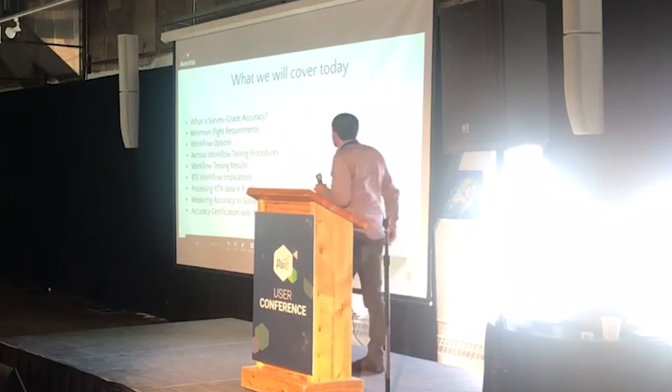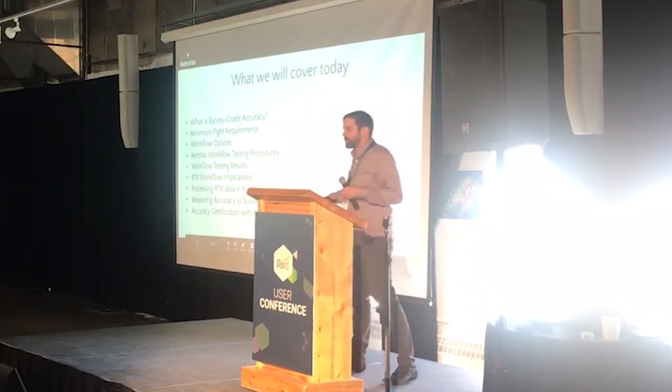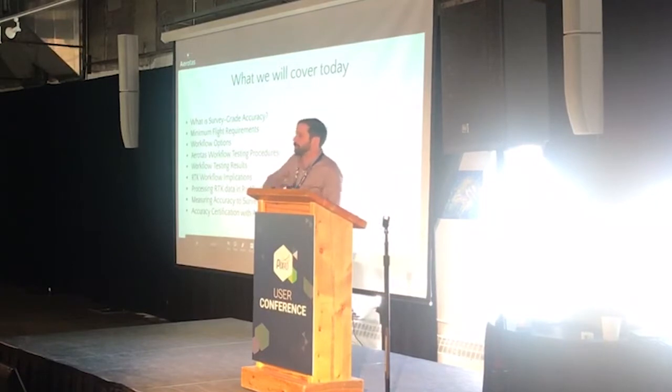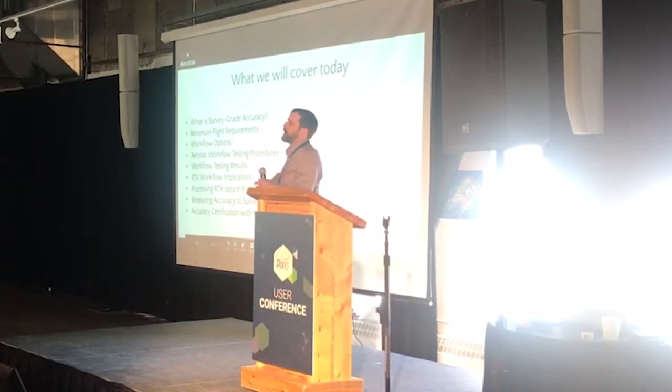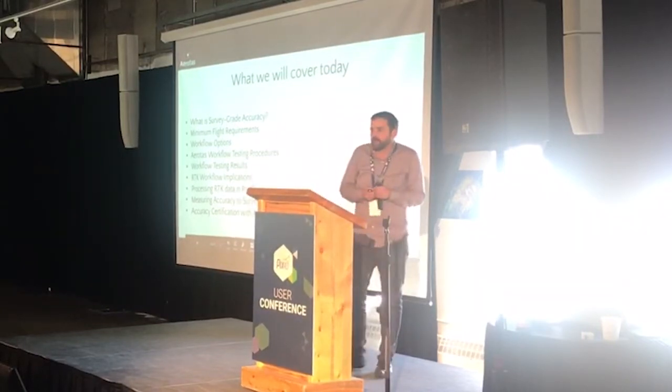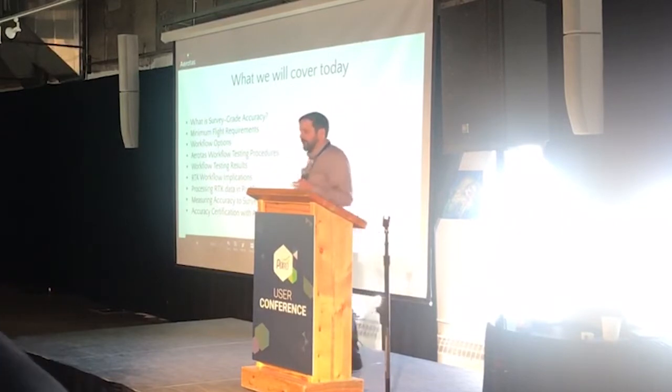We'll go through a couple of other things about flight requirements, workflow options, and all of the data that will then go into Pix4D. And then we'll actually go into the RTK PPK, managing that data in Pix4D from a surveyor's perspective. As I mentioned, all of this is coming from a surveyor perspective for us.